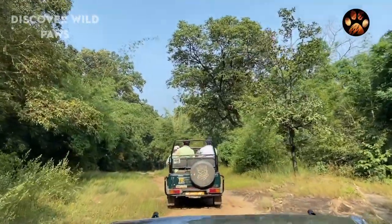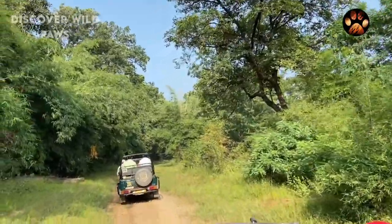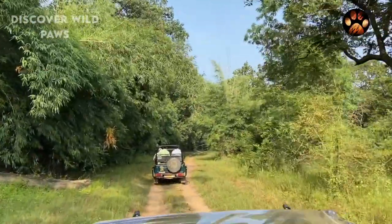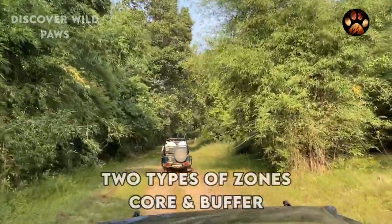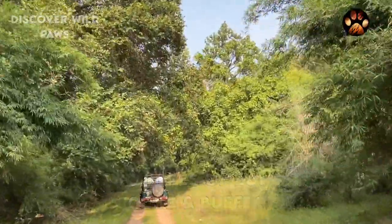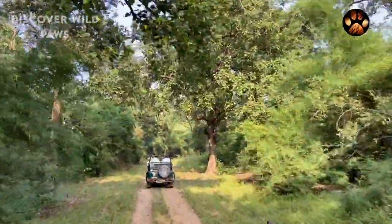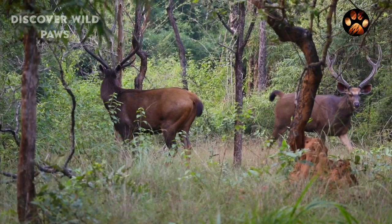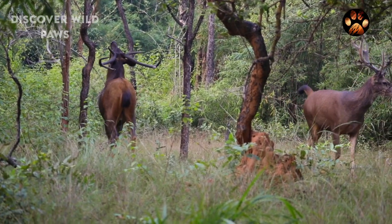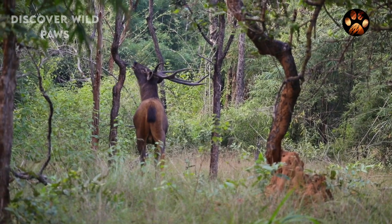First, let's understand how many zones are there in Bandhavgarh National Park. Like all the other parks of Madhya Pradesh, Bandhavgarh has two types of zones, core and buffer. There are three core zones and three buffer zones in this park. The core zones are mostly in the center of the jungle and have absolutely no human activities. The buffer zones, on the other hand, are located on the boundaries of core zones and have some regulated human activities.